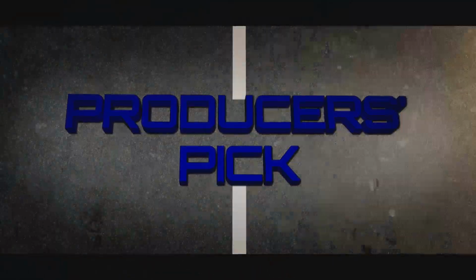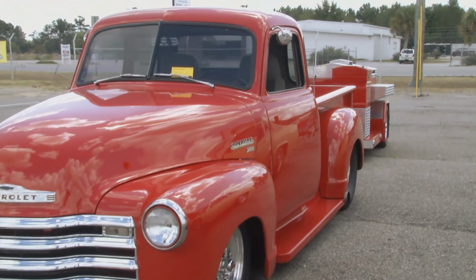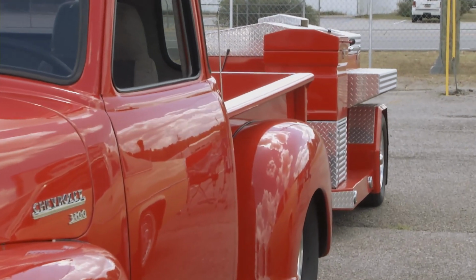Case in point, check out this rig. Local car guy Mike Carter brought his 52 Chevy pickup to the party, and he also brought the party, a big old smoker hitched to the back.